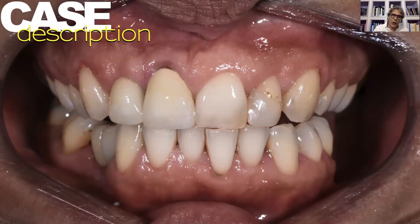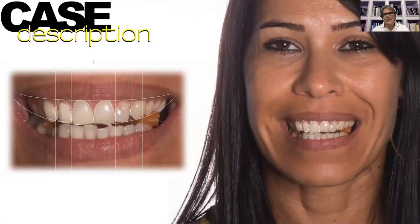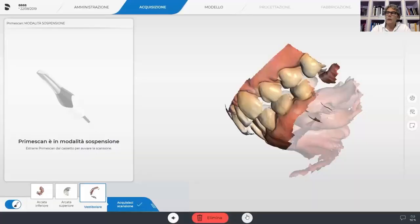So in complex cases like this, in which aesthetics are involved, I always study the original aesthetic of the patient, in order to study better all the features of the original teeth and to design the best new smile for that patient. So, in order to design the best new smile following the rules of the digital smile design proposed first by Christian Coachman, I start my study using my Primescan.